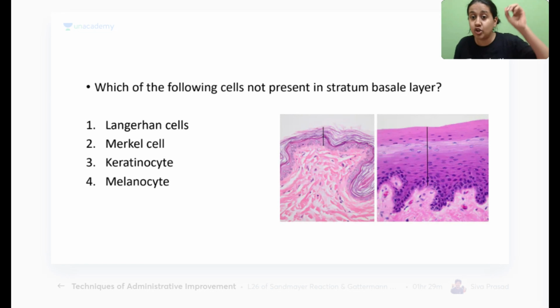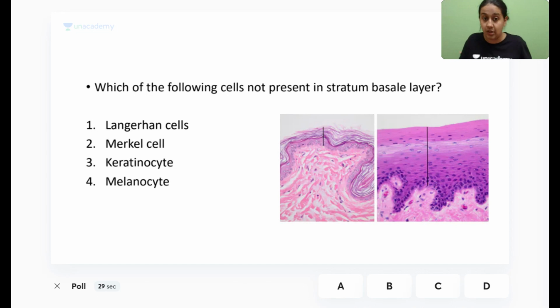Which of the following cells is not present in the stratum basale layer? And your time starts now.